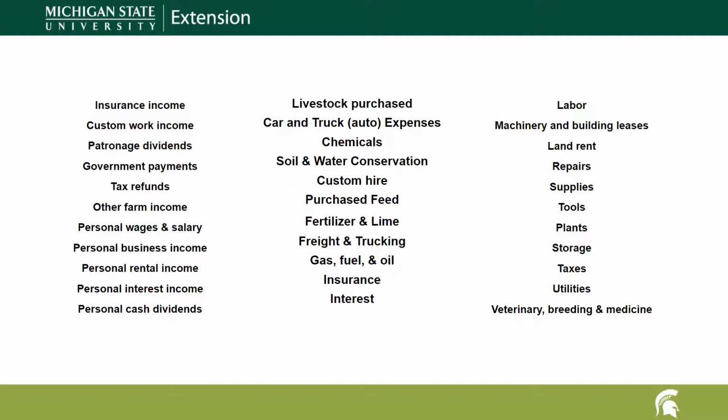So here to the left, there is a list of common income accounts, and to the right, there is a series of common expense accounts. And like we said, there's also asset, equity, and liability accounts, which we'll see next.